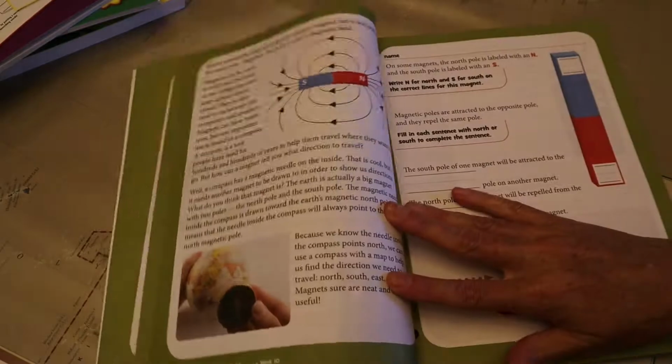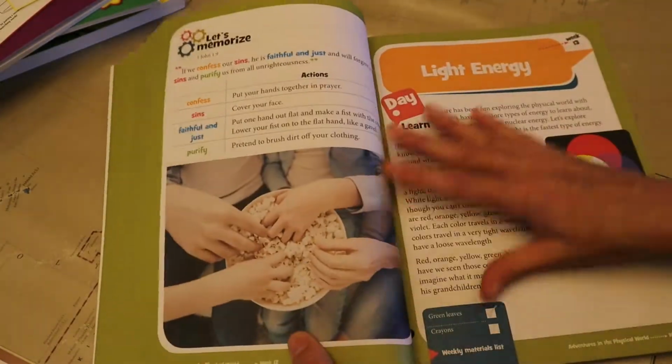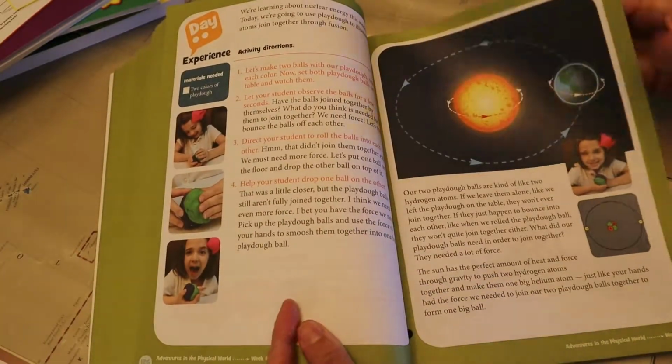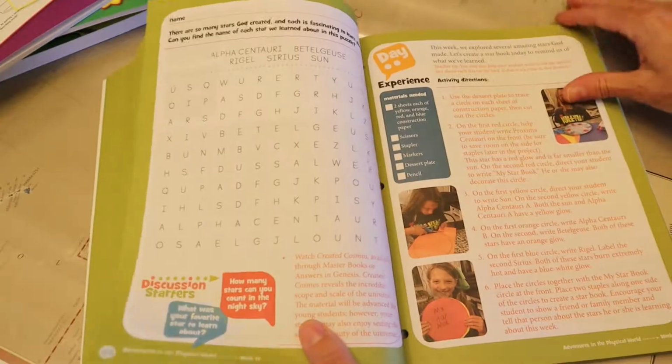So yes, it might be, I don't think it's going to be really that easy for them just because it's second grade. I think they're still going to hang with it pretty good, and they're still going to learn even though it's a year younger for them. I don't care, they're going to like it. And if they fly through it, that's okay.